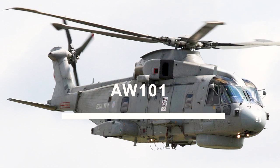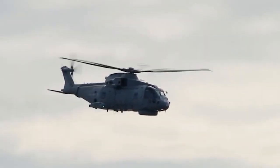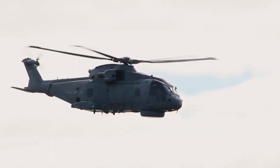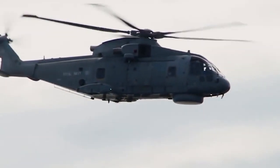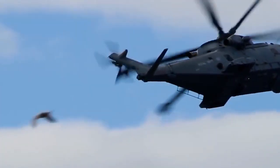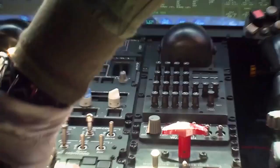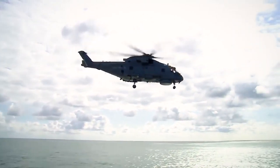Number 2. AW101. The Augusta Westland AW101 was jointly developed by British and Italian companies. Previously, it was known as Eurocopter EH101. However, later Agusta and Westland helicopters merged and formed AgustaWestland. This naval helicopter was designed to replace the Sea King and made its first flight in 1987.